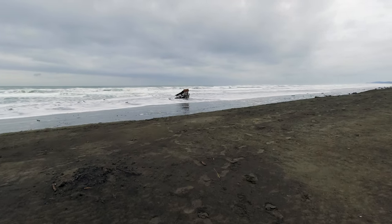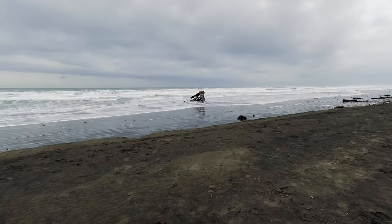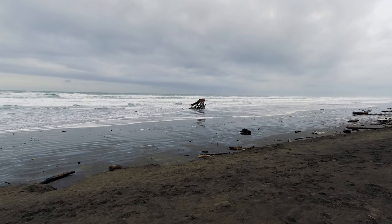The ship had been pushed into the sand by strong winds. Plans were made to pull the ship out of the sand, but it took several weeks for favorable weather conditions, and in the meantime, the ship had listed to one side and started becoming embedded in the sand.